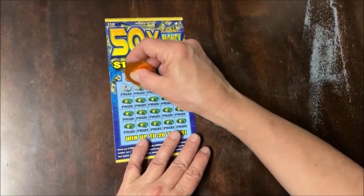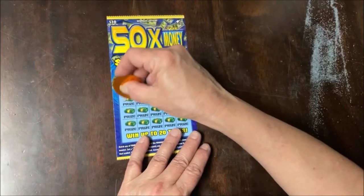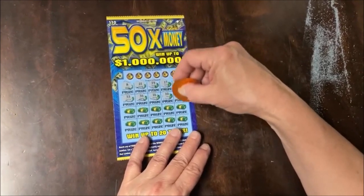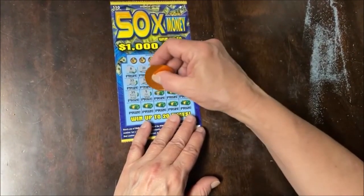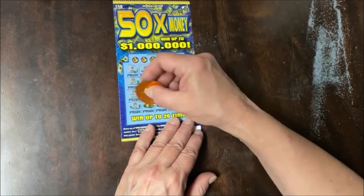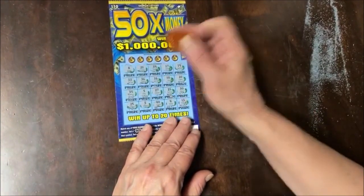Okay, we are on ticket 011. Number 8. Number 21. 39. 17. 19. 33. 36. 16. 10. 20. 35. 5. 27. 23. 30. 25. 3. 40. 4. And 13. Okay, here we go.